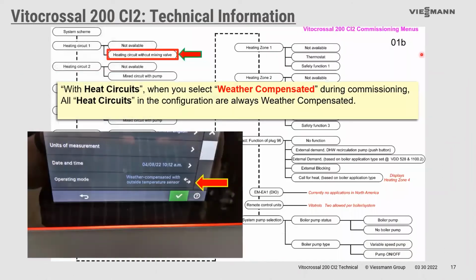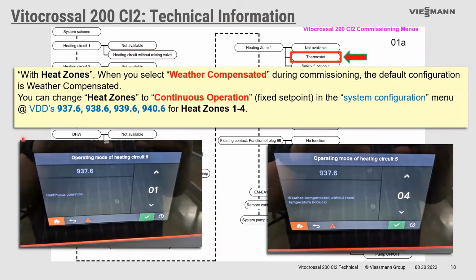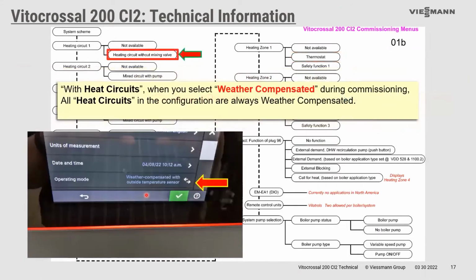So let's go back and look at how we set the boiler up. Let's say we want to do a mixed heating circuit 1. We can decide when we do the commissioning, one of the first questions it asks you is, are you doing weather compensation? The choice is weather compensation or not weather compensation. So when you say weather compensation, all of your heating circuits are weather compensated.